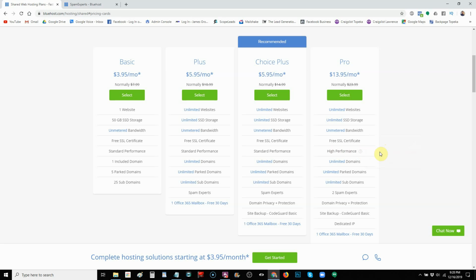You still have other people on the same server as you trying to run their websites, but at this level of the plan, it's supposed to be a smaller number of people, and that equates to the ability to allot more resources for your website as well as everybody else's that's still operating on the same server. Okay. So fewer users running websites on the same server, but still a shared server nonetheless. And you get unlimited domains, unlimited parked domains, subdomains, this time 2 spam experts, plus domain privacy protection, plus the site backup, and this time a dedicated IP address. And again with the Office 365 Microsoft product. That's it for the basic shared hosting plan.